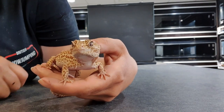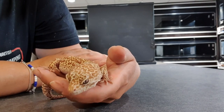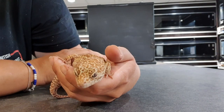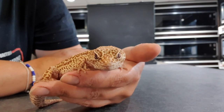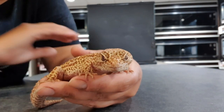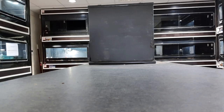Yeah. So, like I said, we've got a few of these different colours, and they come from all around the world, really. So, got a little leopard gecko. So, let me get another one out, and let's see what I've got next.